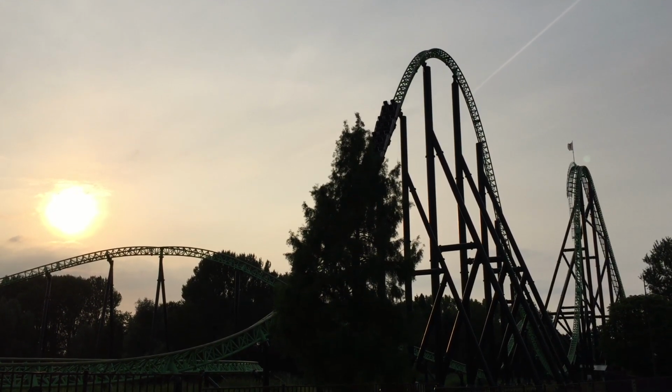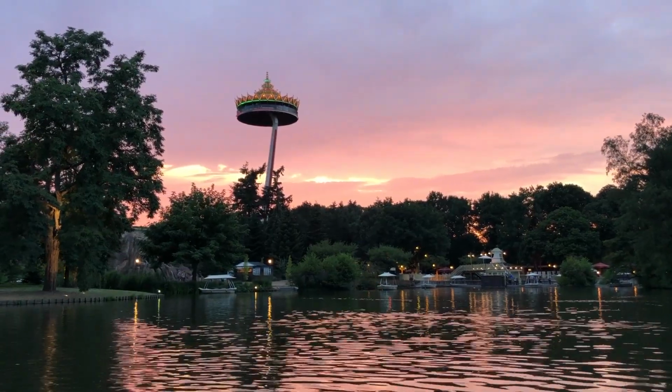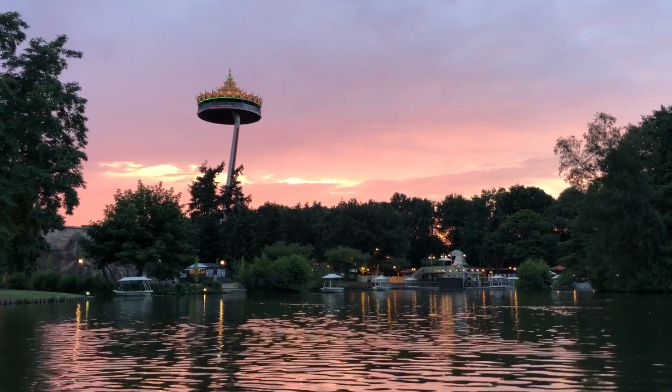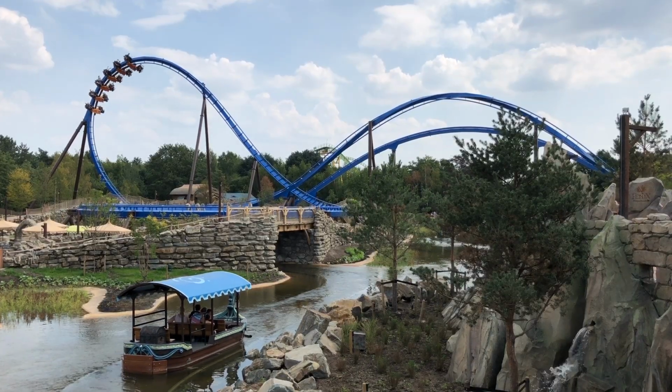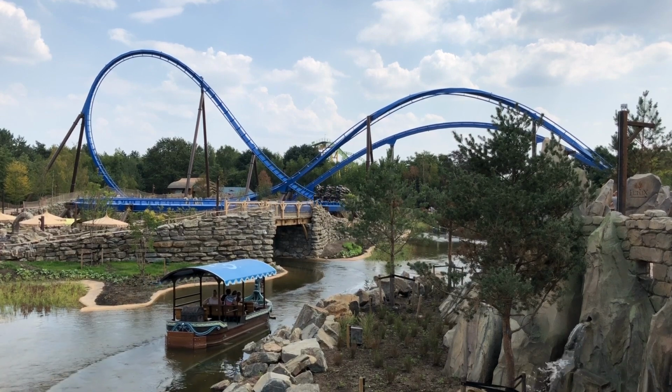Welcome back to day 4 of your virtual theme park holiday here on Hold Tight Riders. We're spending 7 days taking you on an adventure like never before, calling in at one of our favourite theme parks or fun fairs every day along the way.